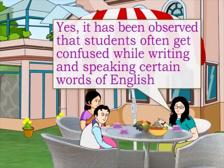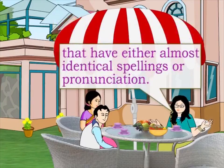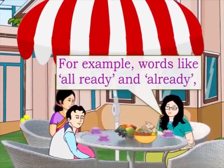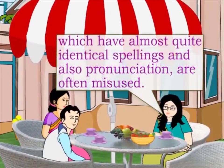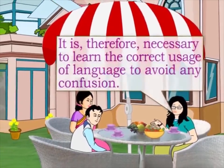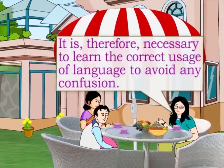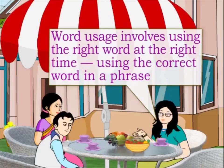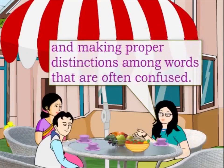Yes, it has been observed that students often get confused while writing and speaking certain words of English that have either almost identical spellings or pronunciation. For example, words like already and all ready, which have almost identical spellings and also pronunciation, are often misused. It is therefore necessary to learn the correct usage of language to avoid any confusion. Word usage involves using the right word at the right time, using the correct word in a phrase, and making proper distinctions among words that are often confused.